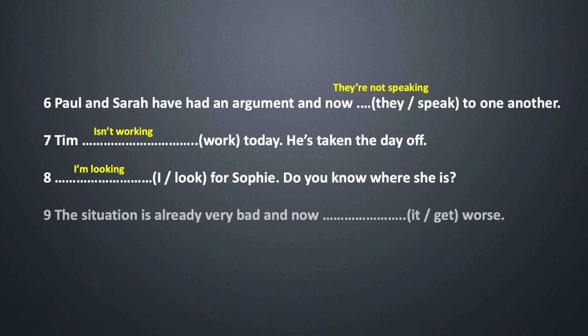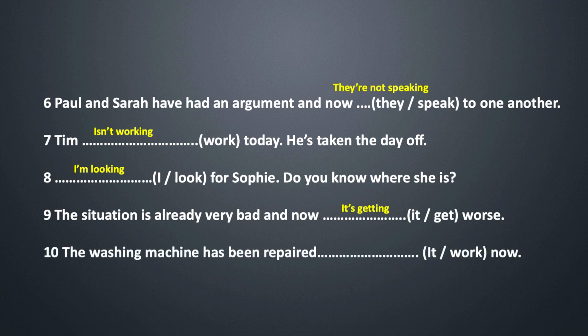That's right. The situation is already very bad, and now it's getting worse. Yes, it's getting worse. That's the correct one. The washing machine has been repaired. So the correct one is it's working now. Bravo, perfect. It's working now.